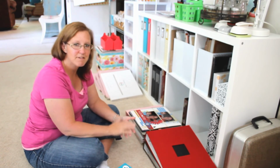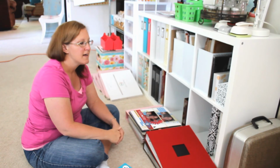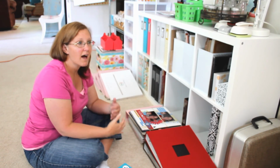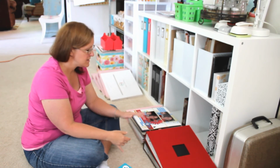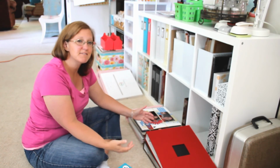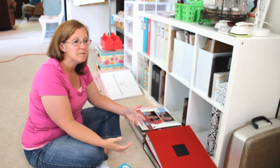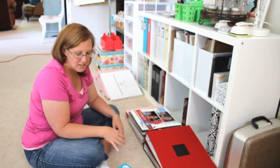And so I'm okay with every one of them being different or unique in some way. And I'm also okay with having the layouts be in different formats too. These layouts are traditional scrapbook layouts because that's what I was able to do at the time, and that's what I enjoyed doing. Now, I don't have the kind of time to put in.